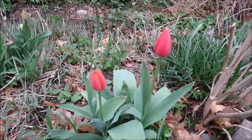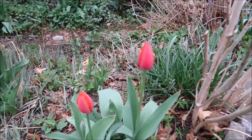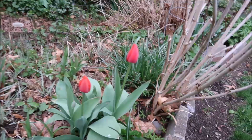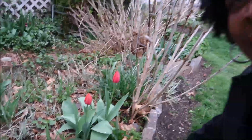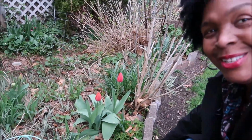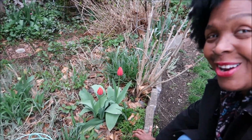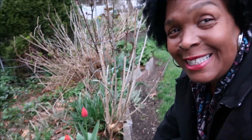Some people don't like when the red tulips come in their garden. They pluck them out. They think they're too harsh, too brash. But I love red tulips in my garden because when I see the red tulip, I know that the others are to come, the more fancy and delicate.